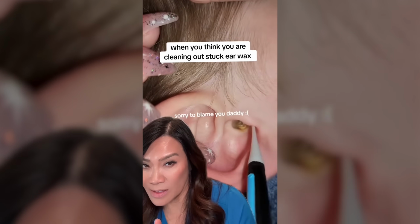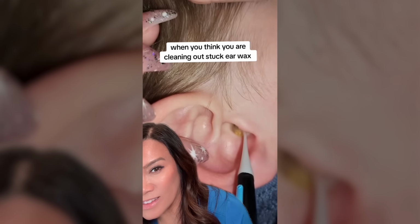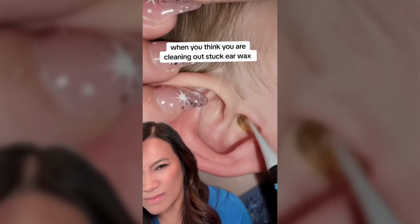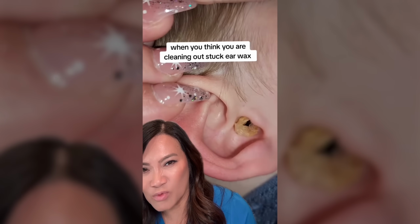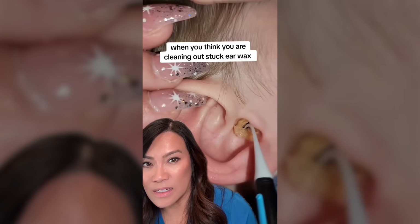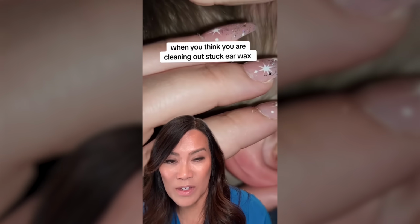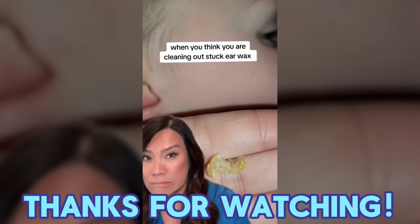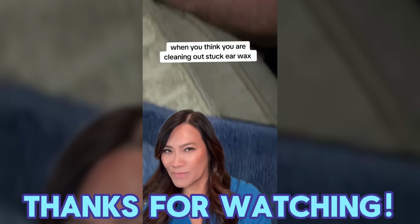But I'm assuming that this is gonna be a good one. You're gonna pull something out of there. Look at that. That looks like a piece of tape or something. Like a ribbon. I don't know. I think something flew in there. Like a piece of plastic. Like a little piece of plastic and a little kid. I don't know if that's your wax.